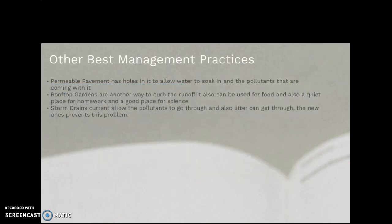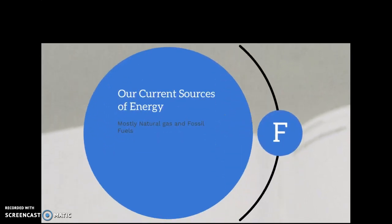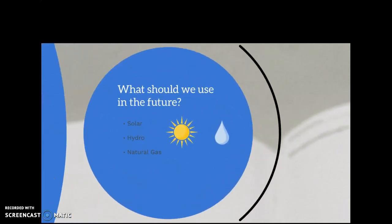Other BMPs that we might use include permeable pavement, rooftop gardens, and specially filtered storm drains. Our current energy sources are mostly natural gas and fossil fuels, but if we wanted to have a really green school, we would switch over to solar power and hydropower, but still some natural gas.